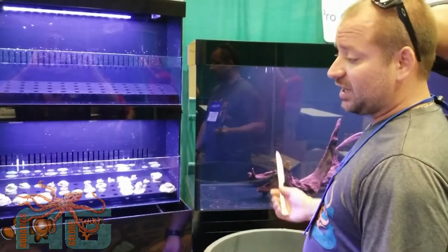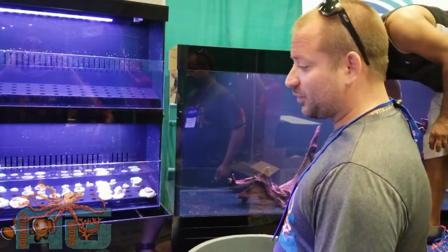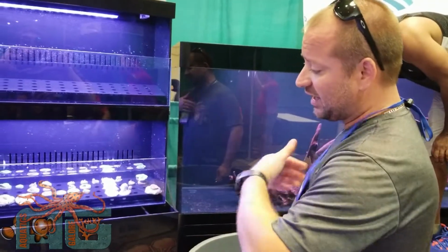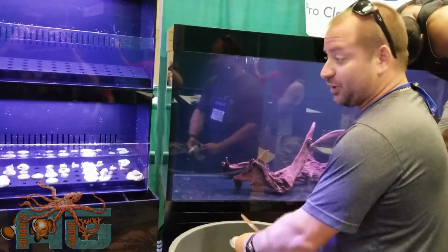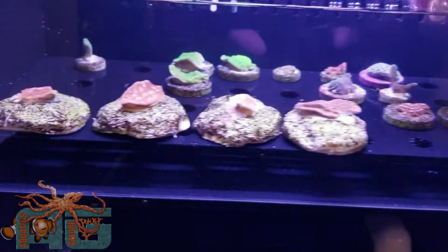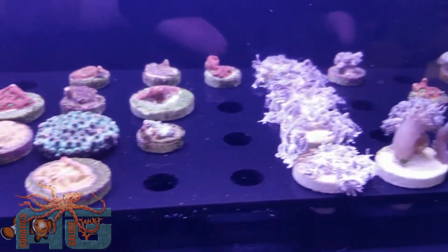Lighting. It'll probably take 30 minutes max to unbox it all, set it all up, get the lights in, fill it up with water, put coral in, and you're ready to go. So we're going to keep loading this thing up with coral. We're just going to throw them in here now, and then we'll get them placed in their appropriate spots.